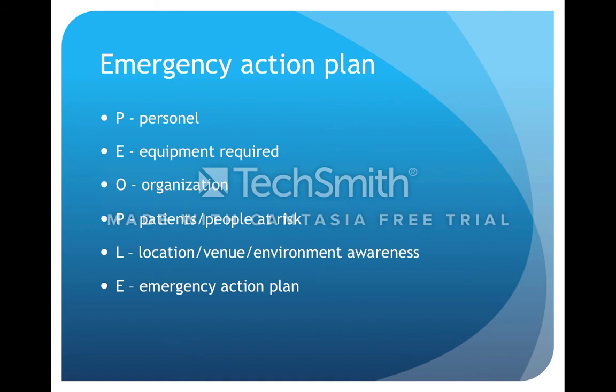That includes communication equipment, emergency medications, as well as personal protective equipment and other equipment such as C-spine collars, airway equipment, oxygen, and many others which can be seen on an attached list. Organization: it's important to have an organized plan in place with respect to who's going to be the first responder, how they're going to communicate to the event coordinators, as well as with paramedics, and how to coordinate paramedic arrival to the scene as well as their exit.